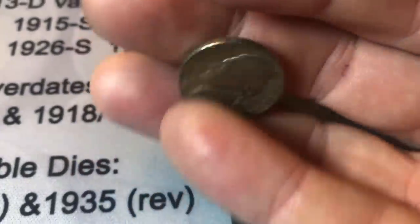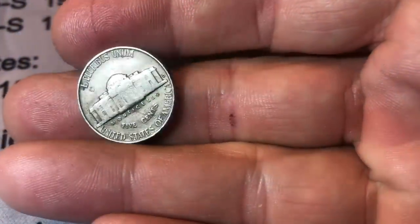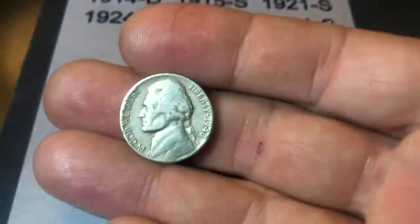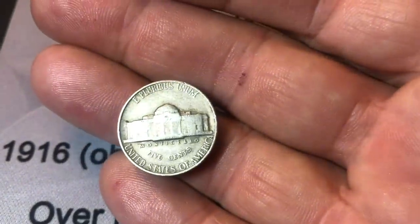Roll number 28. And we're going to have another 40s nickel, and I think I see a second one. 1940 out of Denver, and 1948 out of Philly.